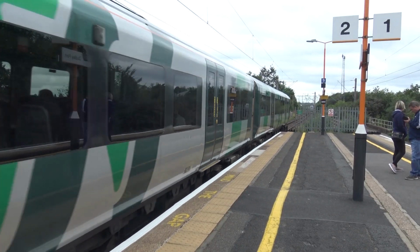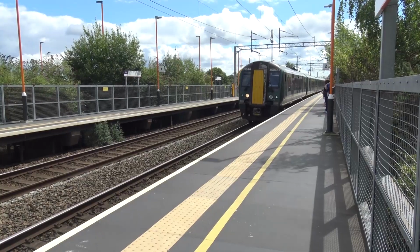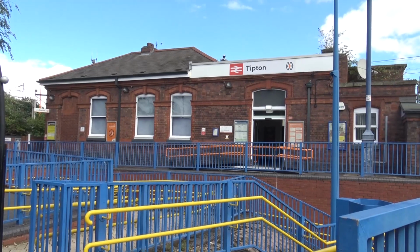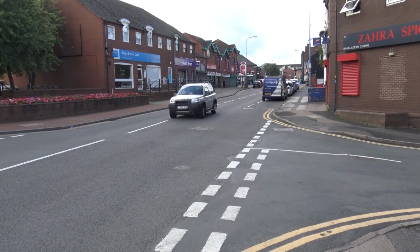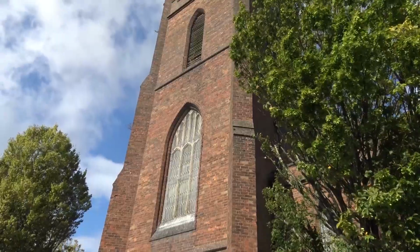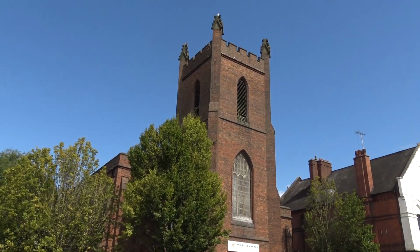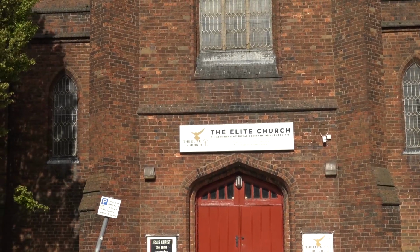Away we go, and we're once again following the line of the canal. In no time at all, we're pulling into Tipton. Leaving the station, cross the canal bridge, and it's a walk up Owen Street. The large church on the right was built in 1837 and was formerly St Martin and St Paul. A Grade 2 listed building, it is now run as an Elim church.